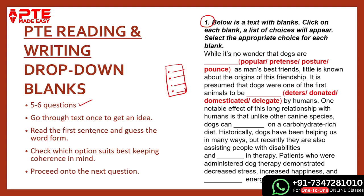Now, read the first sentence and guess the word form. So basically, we are going to read the first sentence and guess which particular word form fits best. Next, check which option suits best, keeping coherence in mind. Out of these 4, we are going to check which option suits best in order to know the exact meaning, and we need to take care of coherence as well. We should see whether the meaning is correct or not, whether it is making sense or not, whether it's logical or not. That's what we need to look for. And once all this is done, proceed on to the next question.